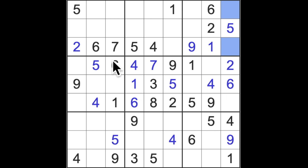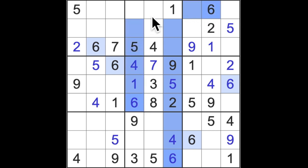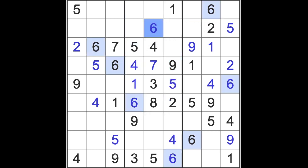Got something. Six blocks this square here, six blocks these two squares. So in the bottom row, that's where the six goes. Then we can do six up here, six up here, six across here. That's space for the six.